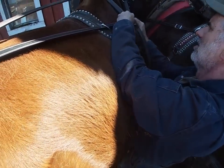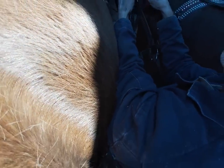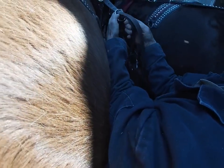As probably most of you know, the different holes are for a few things. You can spread them apart to make your horses spread apart, or you can adjust them to bring your horses together.